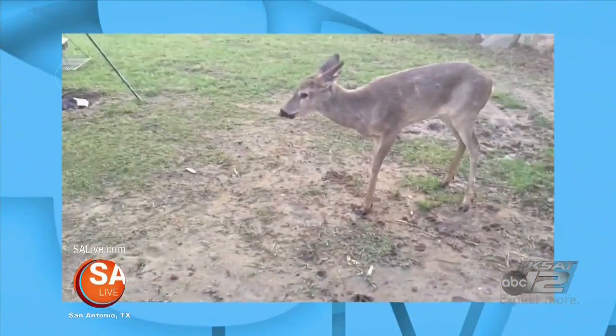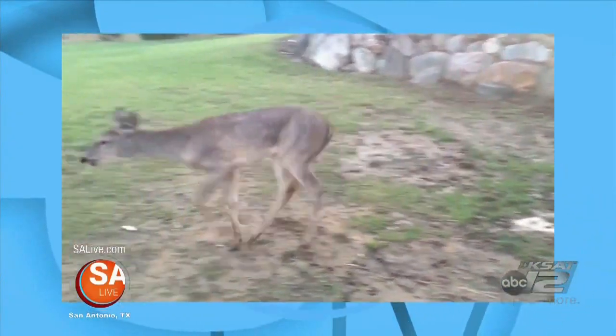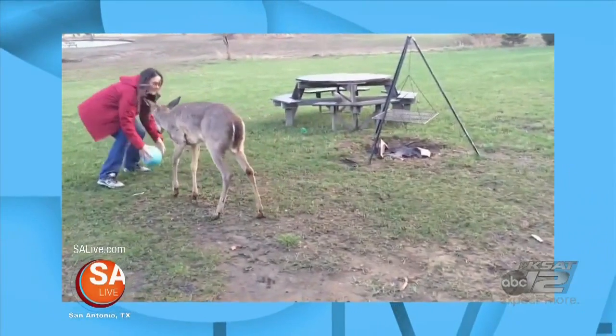Ain't this show a kick in the pants? Sometimes a little too hard. Yes. That's why we hold on. We have animals that are kicking around. Look at this. Look at this deer playing kickball. Wait, hold on. Where's the ball? Winding up. There's the ball.